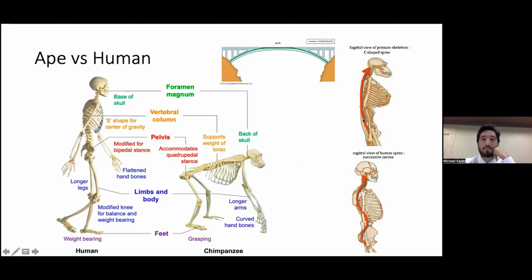And then getting back to the spine, if you look on the right here, their spine is, again, arch shaped. And why is that? The arching of the spine is made to support the weight of their torso, while the S curve of our spine is made to just maintain a center of gravity above the pelvis, and allows us to use minimal energy in order to stand upright.